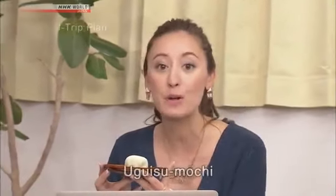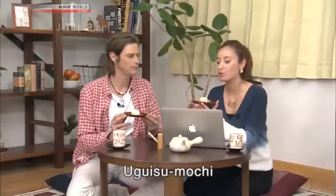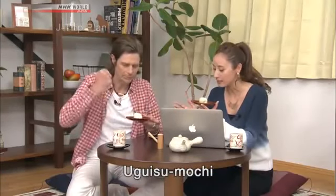Let's have a look at the sweets on the table. Ta-da! So this is a spring favorite. It's called the uguisu mochi. And mochi, you remember, is pounded rice. And uguisu is a type of bird that's heard throughout Japan. It's the bush warbler.